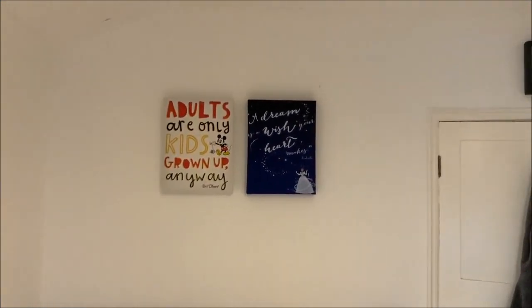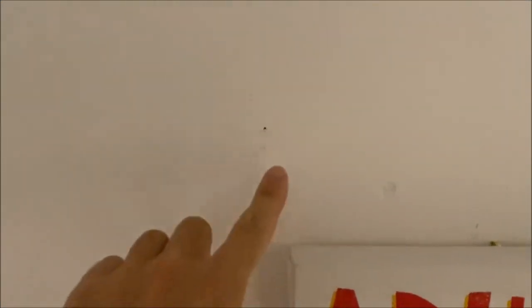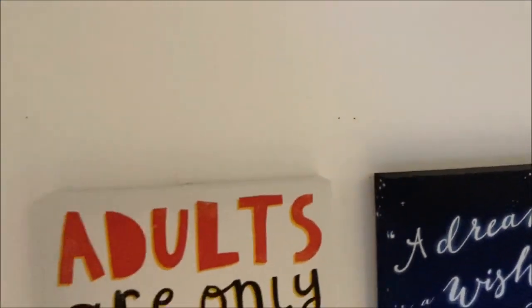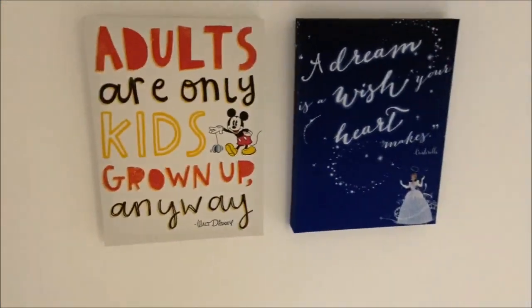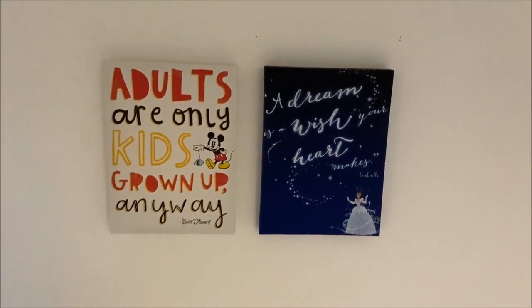Although there's now lots of little holes in the wall. If I climb across the bed, I've got holes, dent, more holes, multiple holes. So I'm wanting to get some white paint and just kind of paint over them to try and cover them up. And that is the plan with that. So let me know if you think it looks better like this, because I'm more happy.